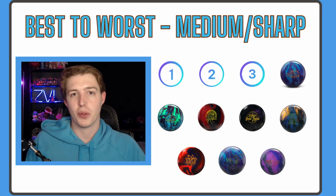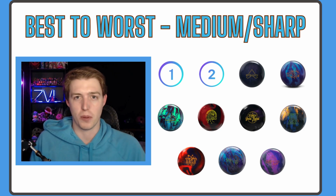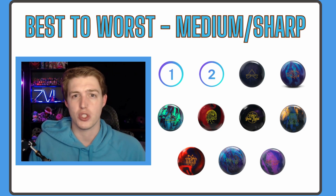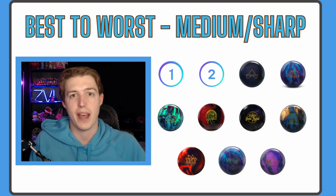Coming in at the top 3, and number 3, we have the Track Stealth Pearl. The Stealth series is amazing for Track, and the Pearl was no different. Super, super strong Pearl ball. It could almost fit in the strong and sharp category. It's kind of on a fringe, kind of like other balls were in past videos.